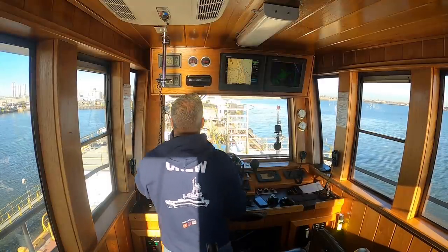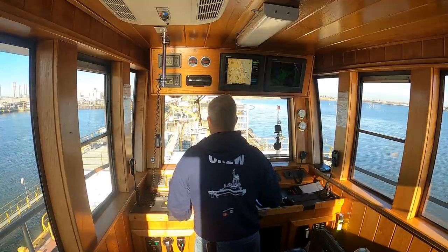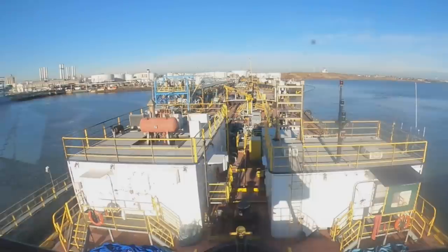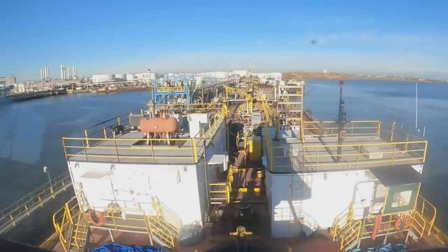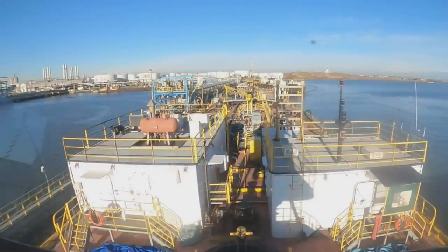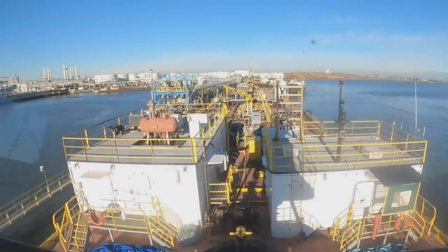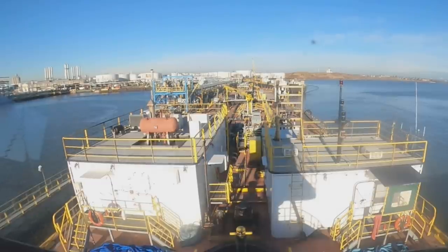Okay, make sure I don't hit that dolphin up ahead. Yeah, it's one back check. Now we can't see it because it's underneath the bow, but there's a... Jim, right now it's about 50 foot in front of us, so we should be good unless it's attacked from the feet. All right, you let me know when you either let that thing go or let me know and I'll go. I'll stop for you.